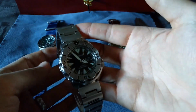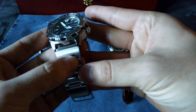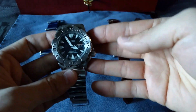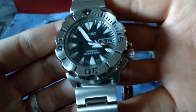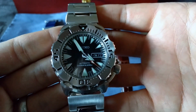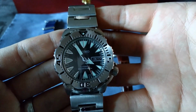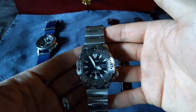Bracelet's okay. Nothing to write home about. I do like that this is brushed here and that they polished this little part here. But I just love this aesthetic. Not for everyone, obviously, but I just love this watch. See this brushing right around the bezel, it just pops.